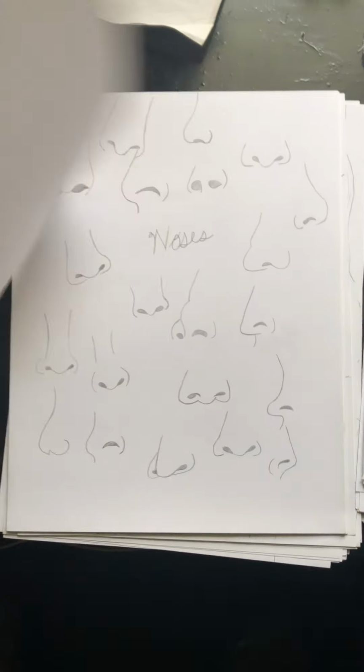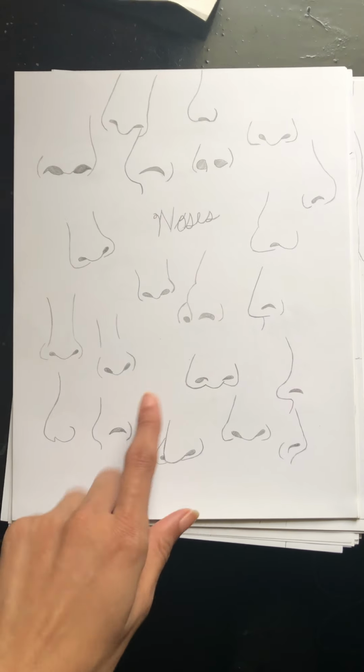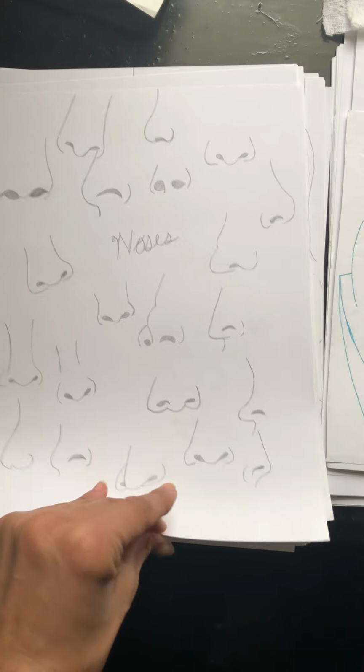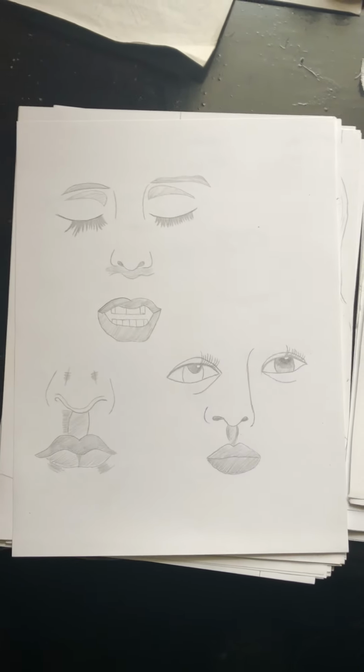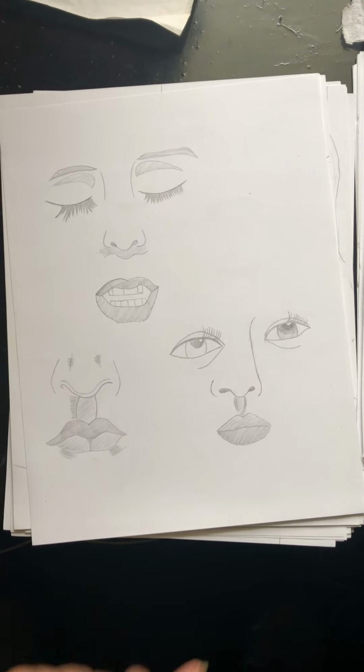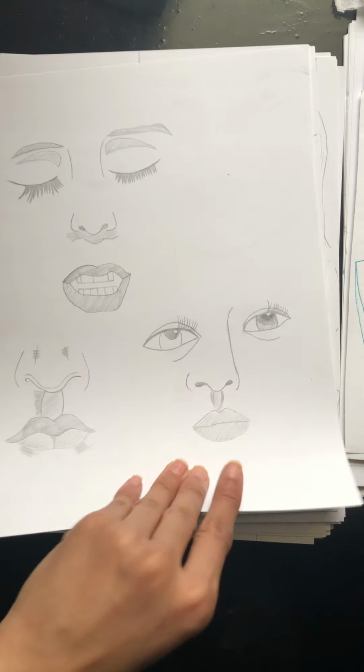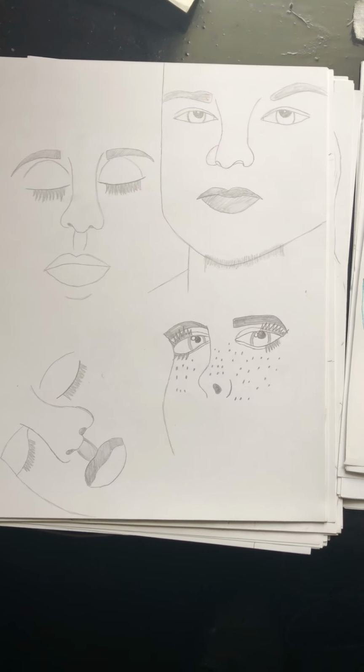So you can see that my drawing improved over time. This doesn't include all the canvases and other things that I painted. Here's some more shading, some more in detail kind of stuff right here, you guys. Oh yeah.